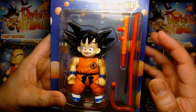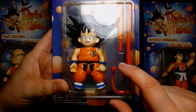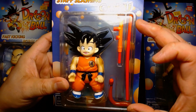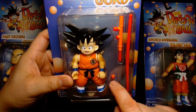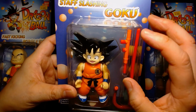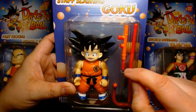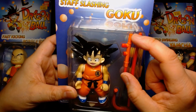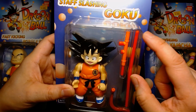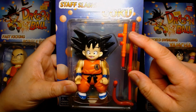So essentially, what you're doing is he has 3 accessories right here. He has his monkey tail, which you plug into his butt, of course, and then he has his staff, which you actually put in his hands, and then he has the sheath for the staff, and you plug that into the back. And this shorter staff, the sheath on his back, kind of acts as the lever. So when you move this, it forces his arms to kind of move, and then that kind of creates that staff slashing action right there.